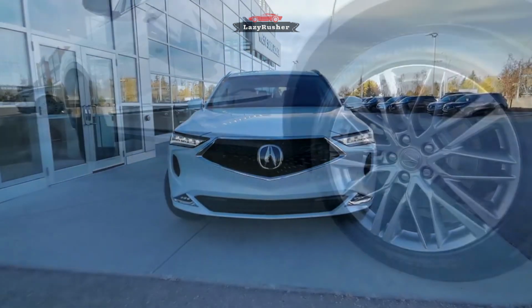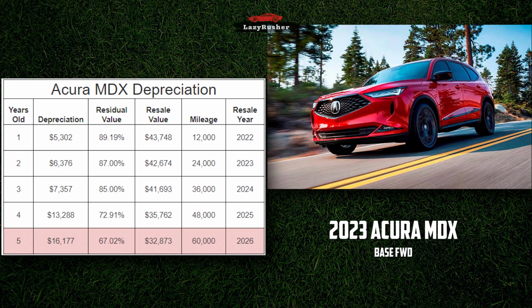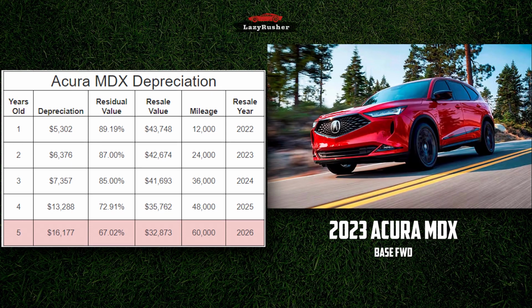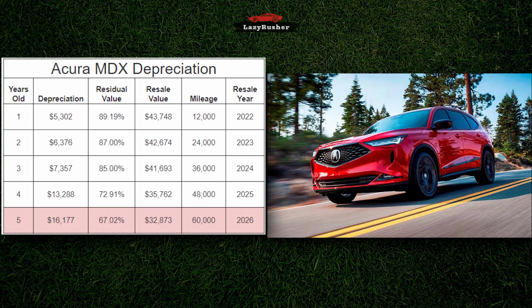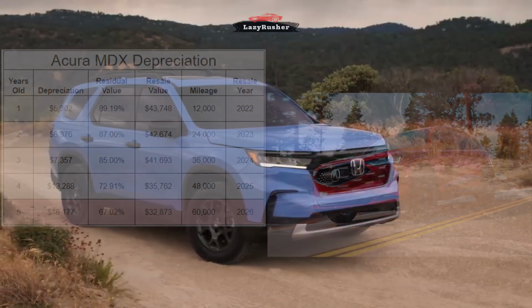So what about the numbers? An Acura MDX will depreciate 33% after 5 years and have a 5-year resale value of $32,873. It's not a very good sign. After 5 years of ownership, this SUV will lose 33% of its current MSRP. It's about $16,100.